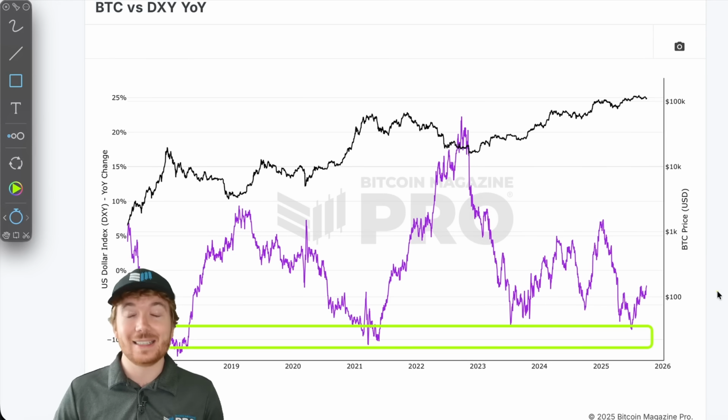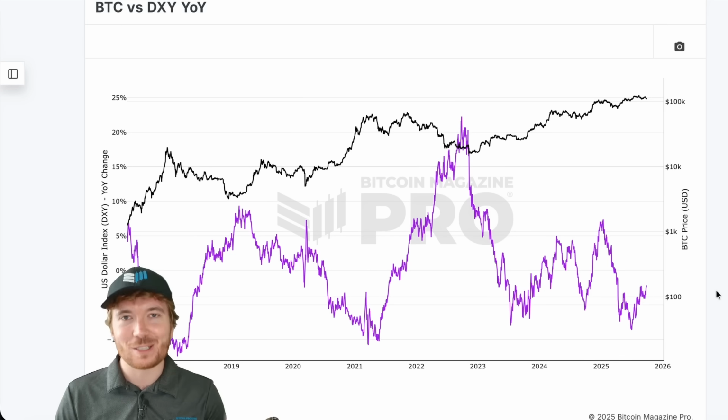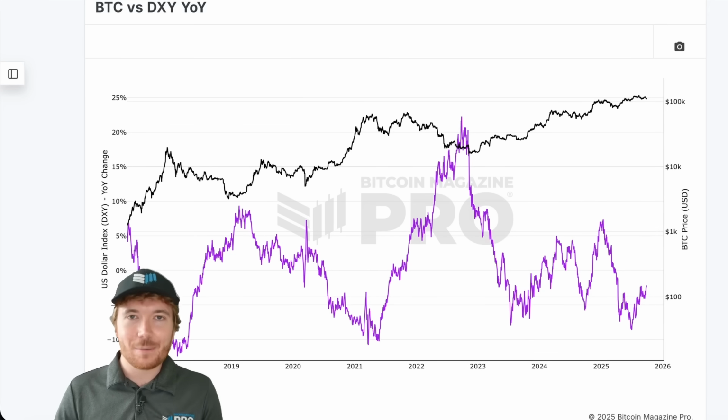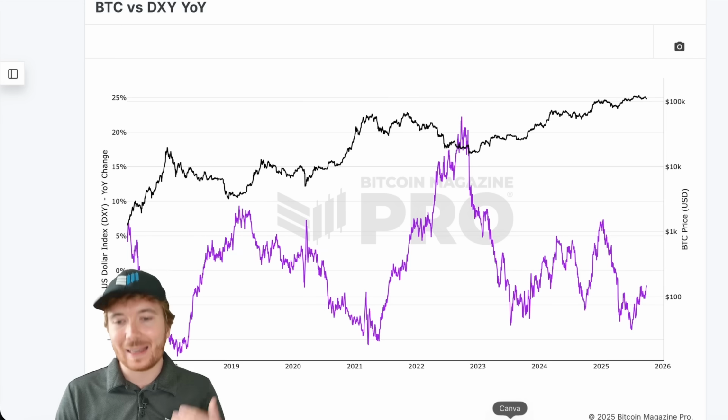And as this is very much tied to the global liquidity supply, global M2 money supply, we can see that as the US dollar strength index is increasing, it typically aligns with investors maybe being a little bit less speculative, a little bit less risk on.